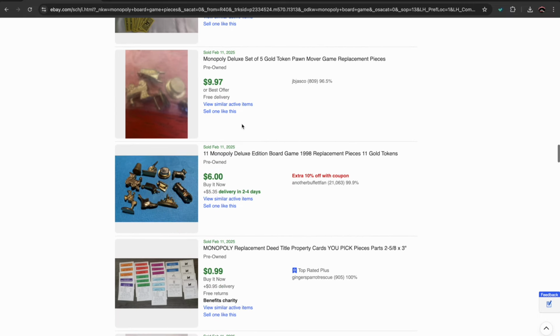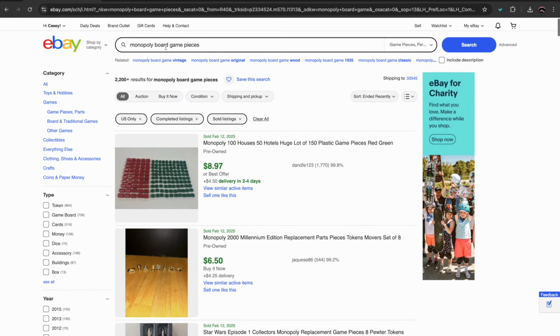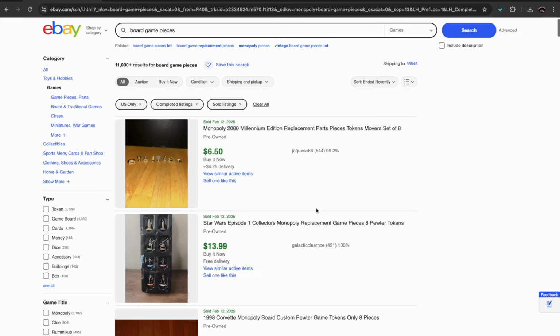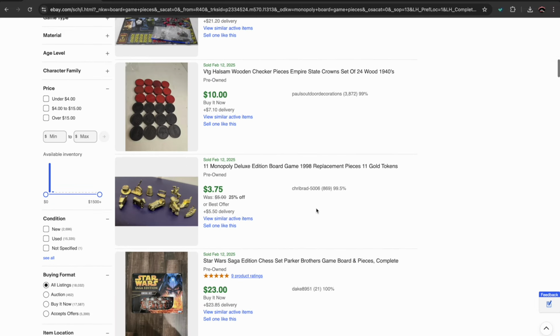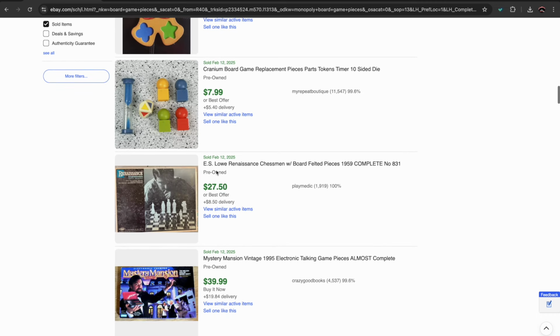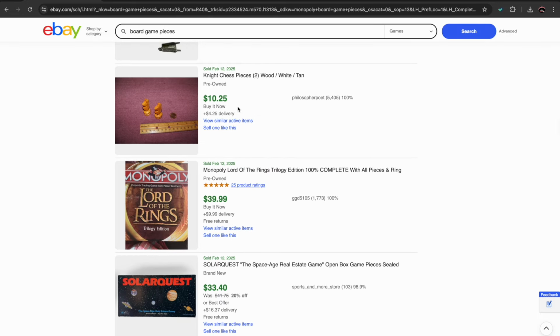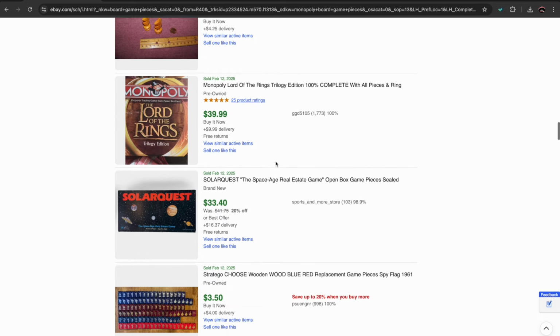So a lot of these pieces from Monopoly, but if you just go and look up board game pieces, we jump to 11,000 results. Look, here's again Monopoly. Okay, here's a Cranium board, $13 they got for this. $13.39 for just the timer, the dice, and 4 little pieces, right? As you scroll down, you'll start seeing some more. Look, Nightcheck pieces, $15.